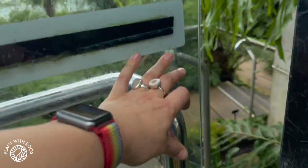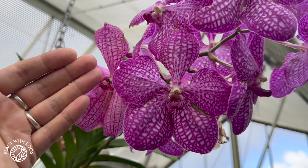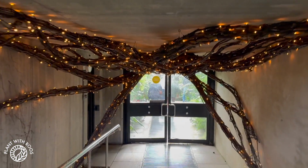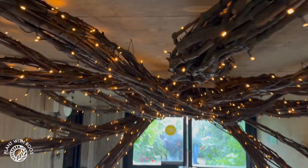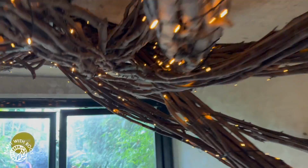Temperate ferns. I'm a little bit headachy now. It's been a long few days and weeks with a renovation, so I'm gonna take it easy. Hand for scale. Wow. I think if I go this way there might be a little cafe. It looks beautiful, by the way. The roots of the trees with the lights.